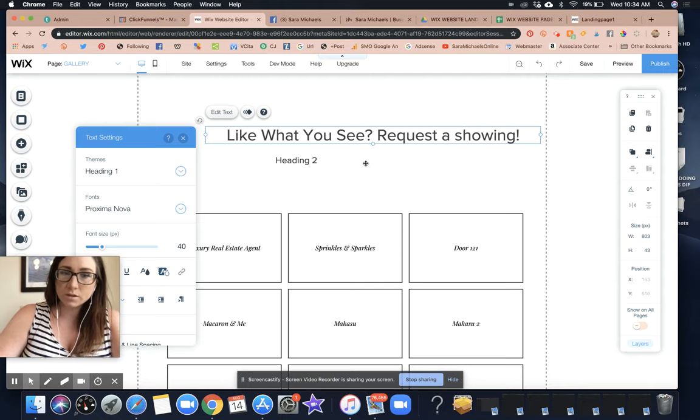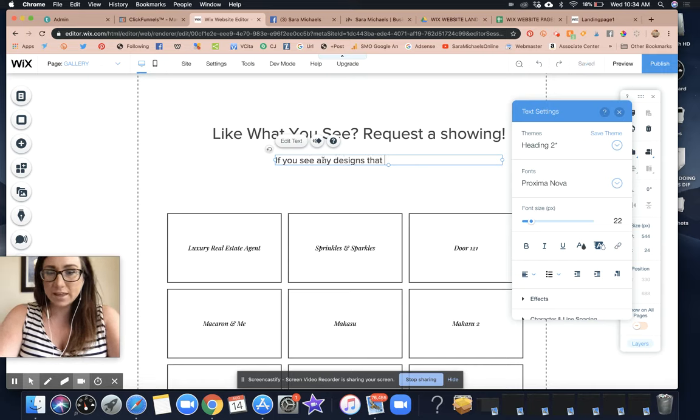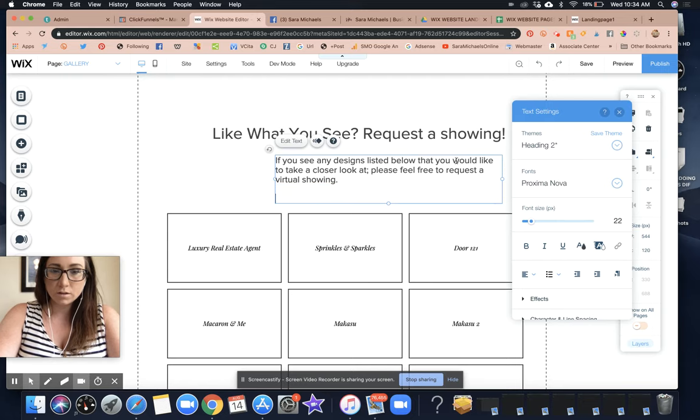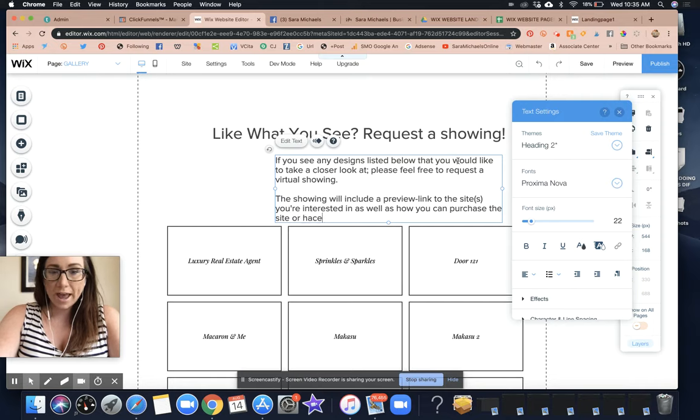Request a showing. Like what you see, request a showing. If you see any designs listed below that you would like to take a closer look at, please feel free to request a virtual showing. The showing will include a preview link to the sites you're interested in, as well as how you can purchase the site or have one of our designers customize it for you.